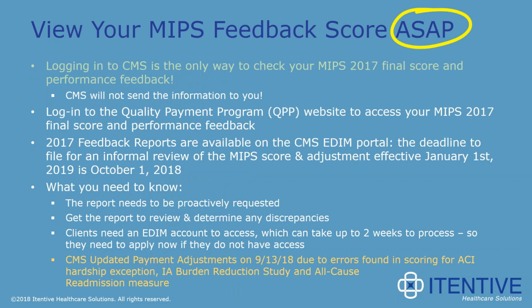One thing I will point out before we even get started is for those of you who participated in MIPS in 2017, last year, I'm going to ask, have you logged into CMS to check your 2017 final score and performance feedback? I'm hoping a lot of you are shaking your head yes. If not, this is critical. The payment adjustment you'll receive in 2019 is based on the final score. And I can't stress enough how important it is for you to check your MIPS feedback score.